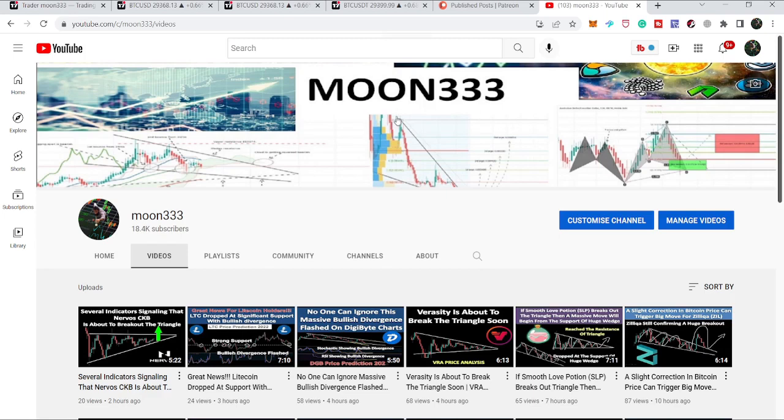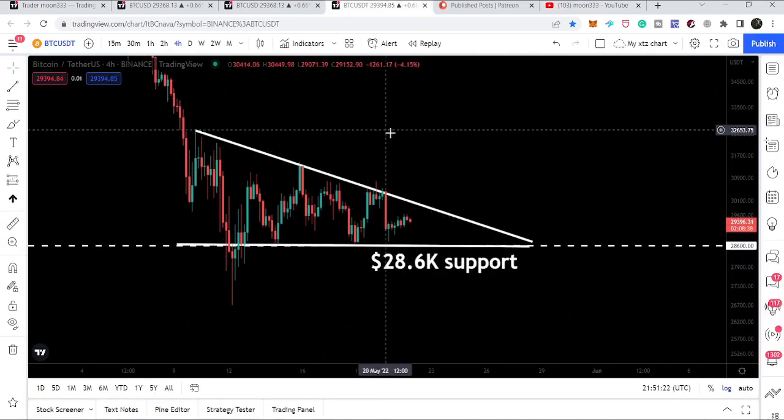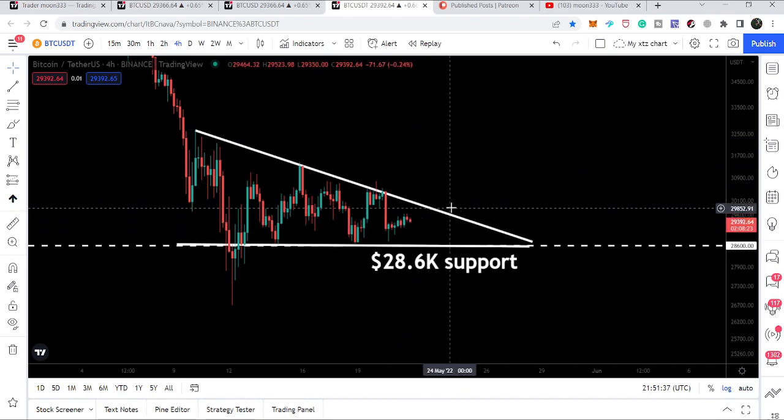This video is very important because in this video, I'm going to explain why this triangle is very, very important. Even though this is a very small time frame, a 4-hour time frame chart where we have this triangle formed, if price breaks down the support of this triangle, that can be really devastating for Bitcoin. And if price breaks out the resistance, that can be the start of a very, very big move.